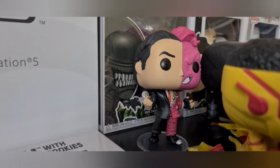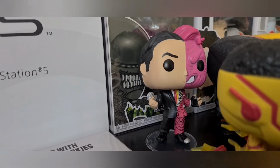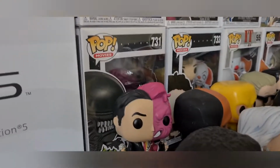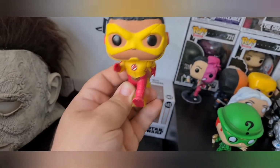Decent pop. However, the issue with this one is it doesn't stand up. So, unfortunately, that is why he's at the back there, not up front with one of the other ones we got here as well. I might have to pick up one or two of them just so you can see them better. But here is Kid Flash from the TV show The Flash.